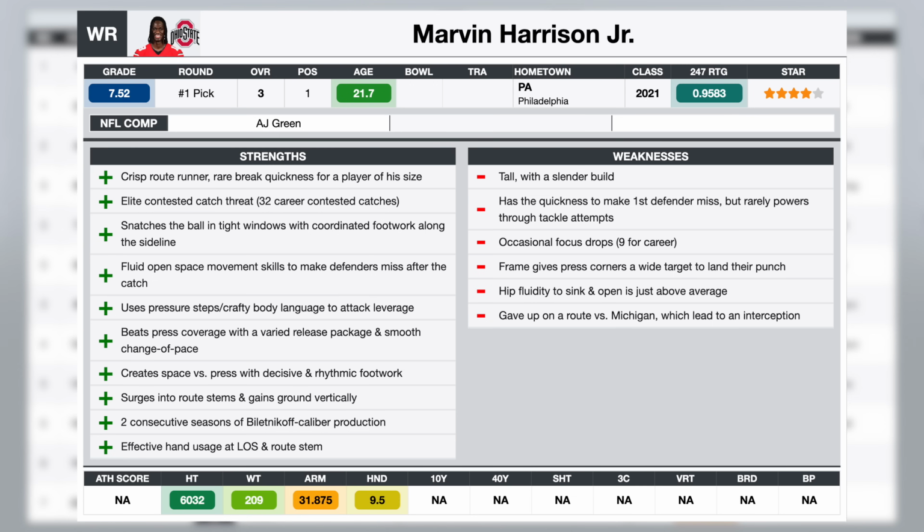Doesn't have quite the second gear of someone like Malik Nabers, but that statement applies to most NFL receivers, and I think Marvin Harrison Jr. is absolutely a good enough athlete for the NFL.